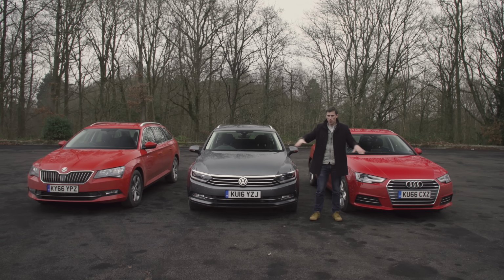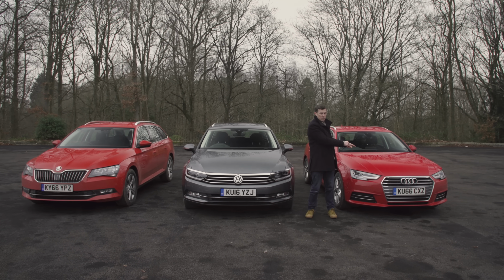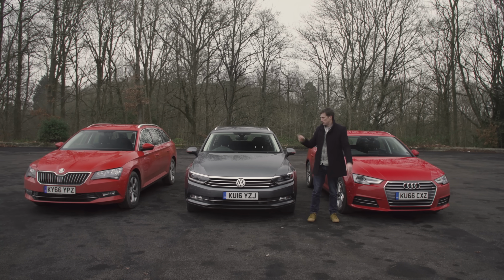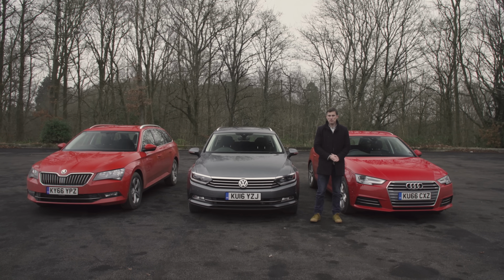Now, as you know, all these cars are part of the VW group. However, those two are the same underneath the skin, whereas this one is different, and that's because its engine is mounted that way, whereas in these cars, it's mounted that way. That's a boring motoring journalist fact for you right there.